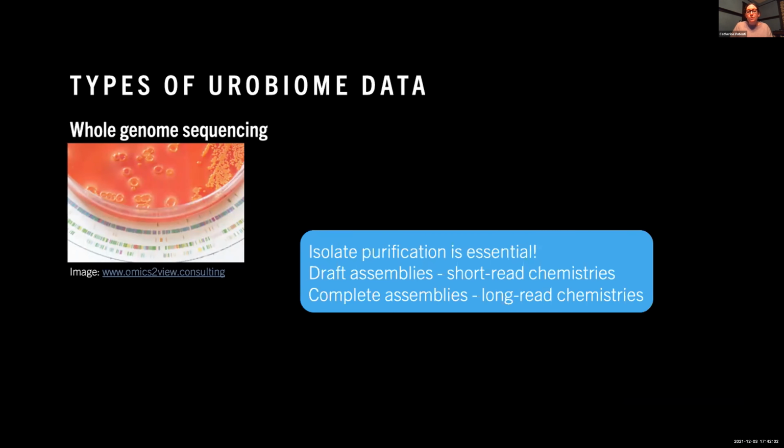First and foremost, purification of this isolate is essential. Prior to sequencing, if we have not only the isolate of interest, but other contaminants, we have to recognize that we'll be sequencing them as well. This could have some downstream effects during analysis. Also, at this point, it's important to think about the end goal of your whole genome sequencing project.